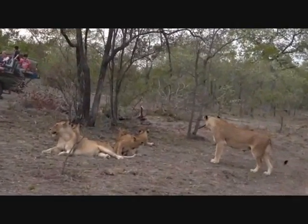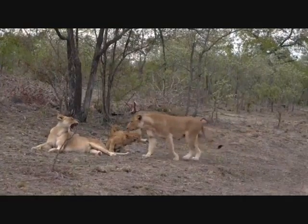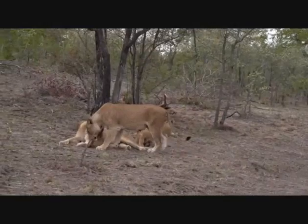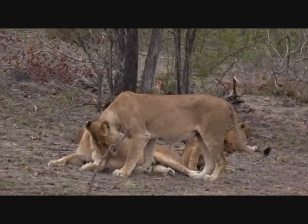Now I know I've parked at a very awkward angle. I must apologize, but we are going to move in just a moment. A big yawn. You see the nice big full bellies. A lovely little greet over there. Let me go forward a little bit.